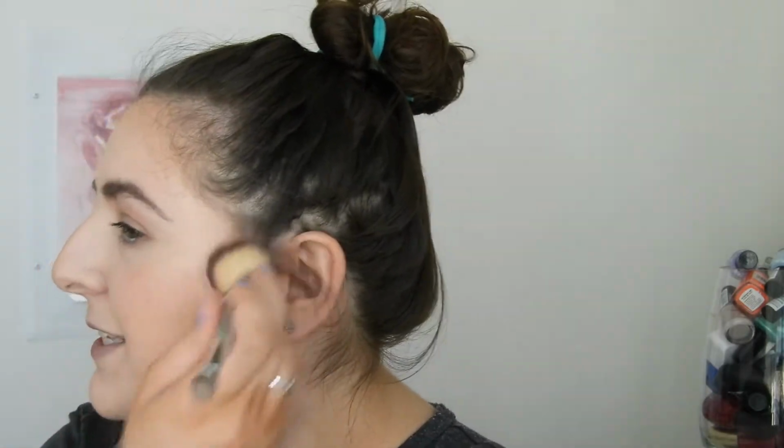Next, I'm going in with my Tarte Party Blush. This was the Sephora birthday gift last year, so I'm sure it's familiar to a lot of you. You might even have it in your collection. I just wanted to go with a more neutral blush today because I really want the eye to be the star of this look. And I really like this blush.